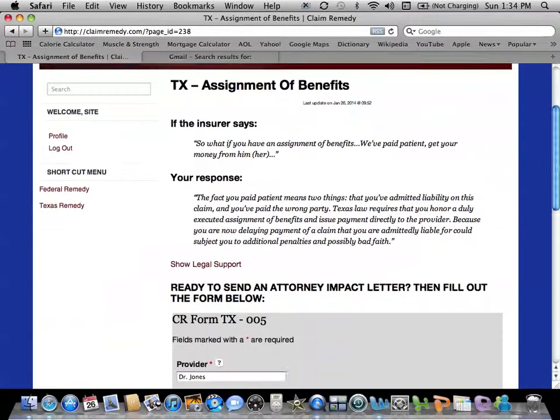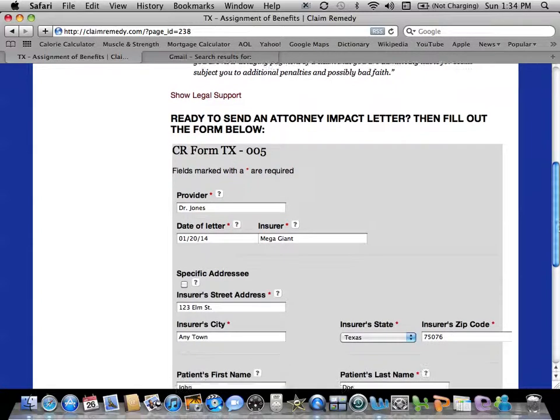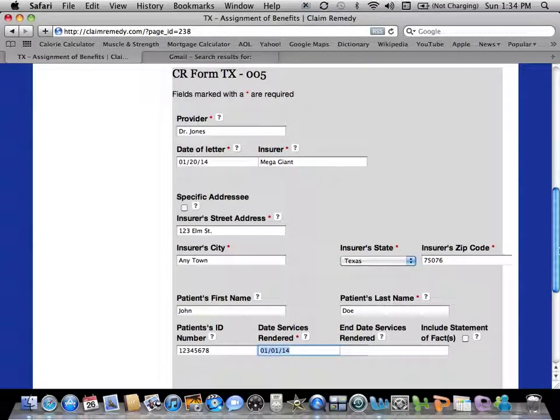Oftentimes, providers feel they lack leverage when dealing with an insurance company. Well, if that's the case, then our Attorney Impact Letter is for you. This is the letter that involves our network attorney in the recovery of your insurance company claim, and it's done inexpensively and as easily as filling in a few blanks. Each letter is specific to the stall tactic that it represents. For example, this letter will be specific to the assignment of benefits stall.